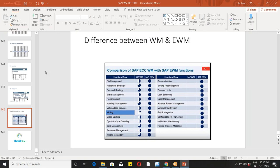Shriram, a small question. I think you have shown the different deployment models of EWM. Is it possible that my S4HANA is connected using the embedded warehouse and also connected to a decentralized warehouse? No, that's not possible. You have to connect it to only one. How can a single warehouse be connected to multiple systems? No, not a single warehouse. I mean two different plants, two different warehouses. One can use decentralized and one can use embedded. That is possible, but one warehouse for multiple systems is not possible.